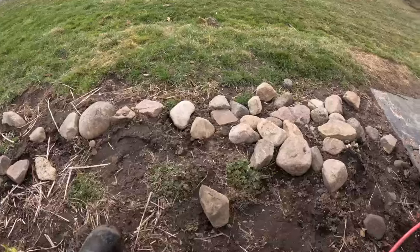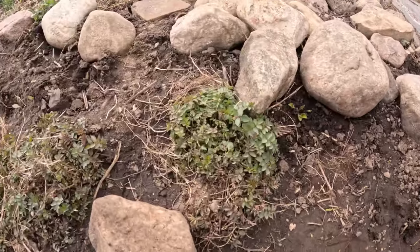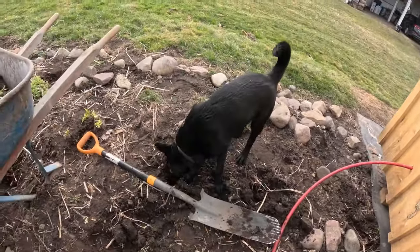I've also got, my mother-in-law gave me these years ago. I'm pretty sure she called them Bells of Scotland. And I love them. They're early spring bloomers. Just love them.